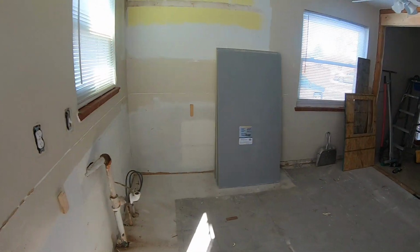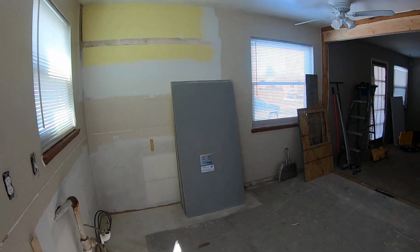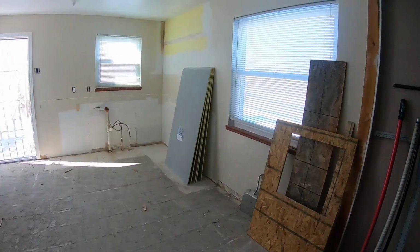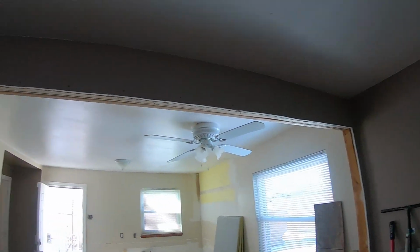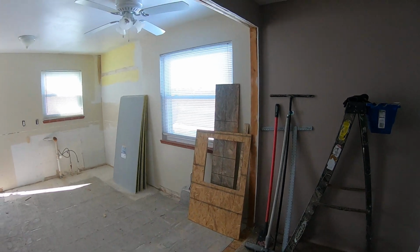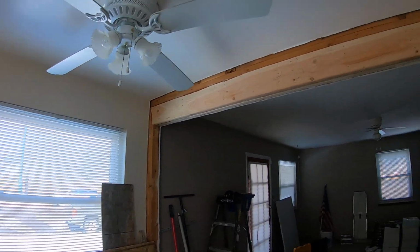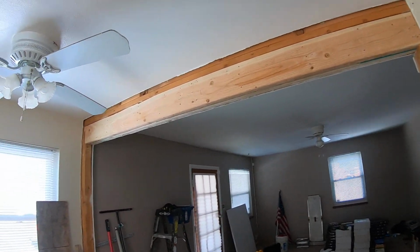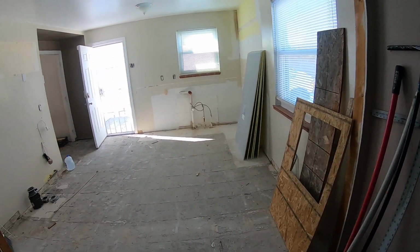I was slow on getting this first video done, so I don't have a before video. I have a video right after we finished demo. So cabinets are gone. If you can picture it, there used to be a wall here with a door right there. So we ripped this wall down and put in two 2x10s to hold the load from the roof trusses. So we'll put new cabinets in here.